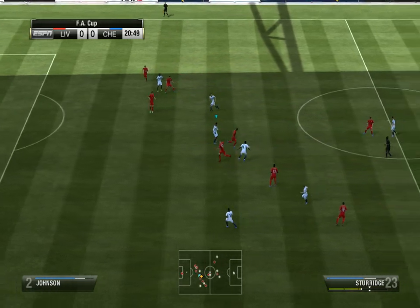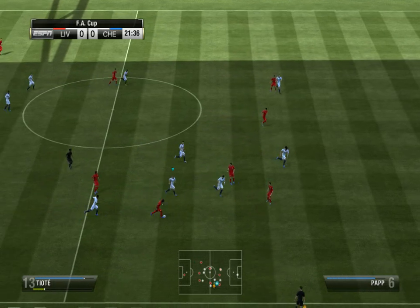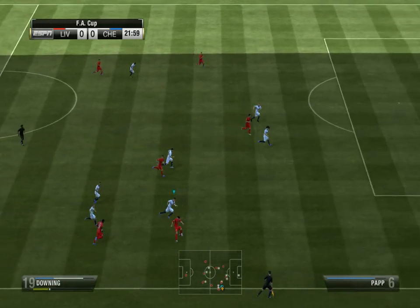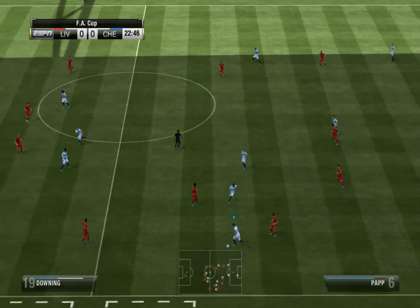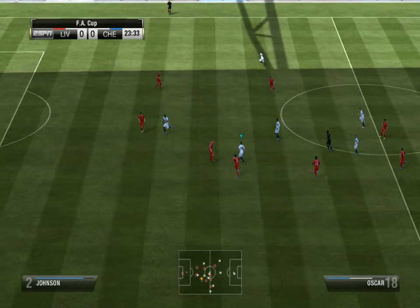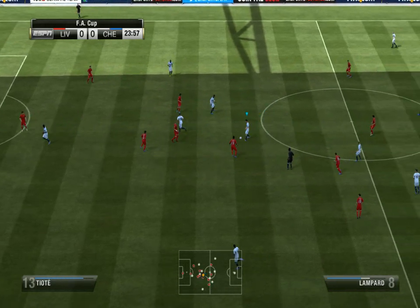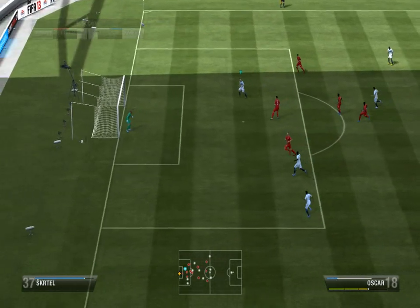High expectations on Chelsea, but this won't be straightforward for them. Oh, and they're on the counter-attack here. Oh, all that momentum from the counter-attack has gone, and that's the end of that passage of play. What would they let Lampard get? Well, he's trying his shot from long range.